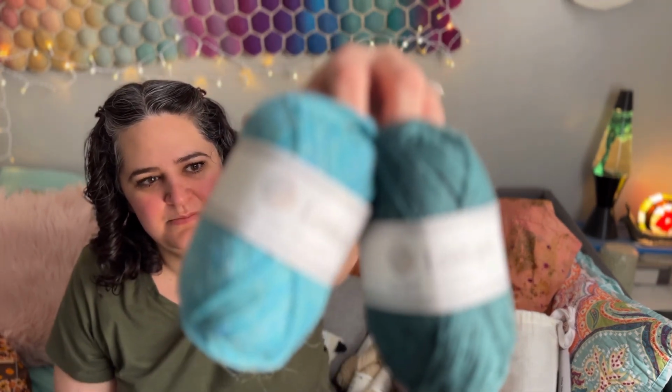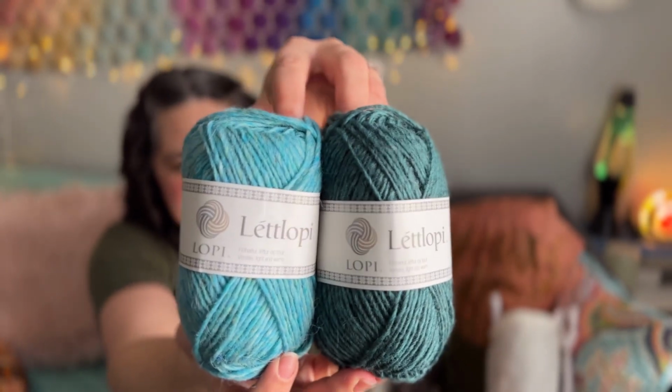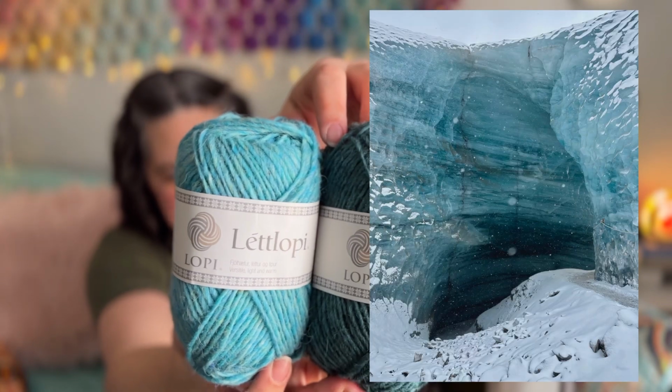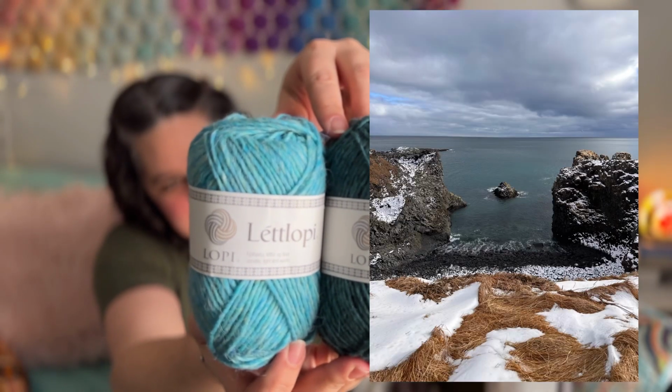I thought that it was appropriate that I should get some Lopi yarn for the lucky winner. So I picked up these 2 really beautiful blue greens. They kind of reminded me of the glacier. This one especially reminded me of the glacier hike that we did. And then this green color really looked like the sun hitting the sea when we went out, and we saw a few whales popping through the ocean.